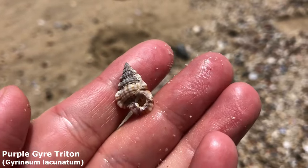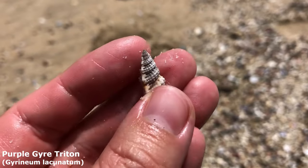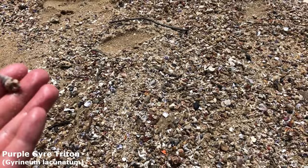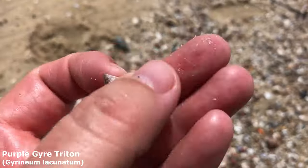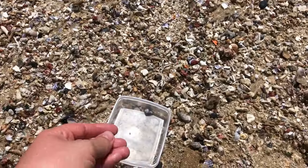This guy is a Gaia Triton. I was kind of surprised that I didn't find any of these yesterday when I was having such good luck with the minis. I mean, I checked this pile so much yesterday as well. But anyway, a new Gaia Triton has washed up for us. And let's see what other goodies we can get from here.